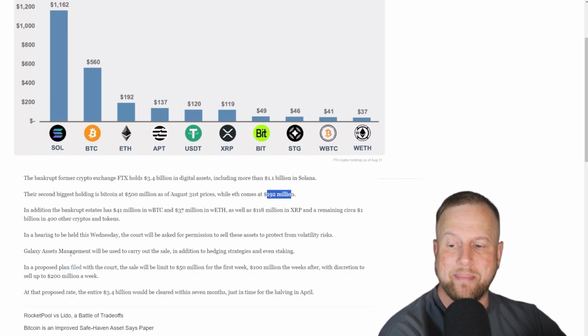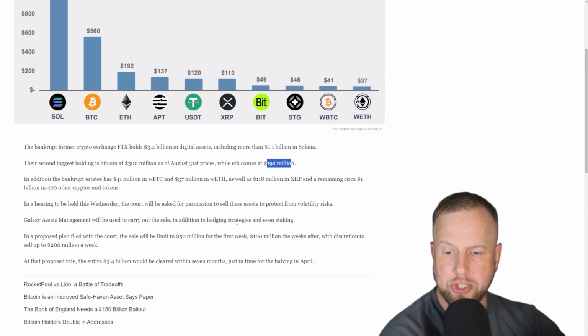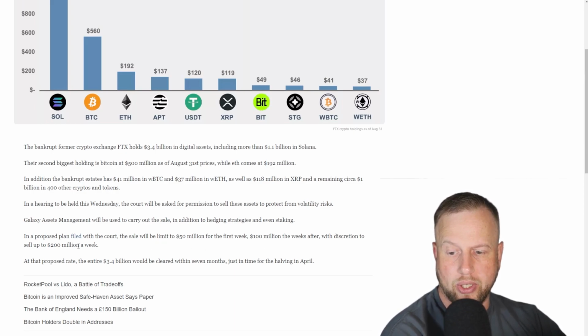So Galaxy Asset Management will be used to carry out the sale in addition to hedging strategies and even staking. In a proposed plan filed with the court, the sale will be limited to 50 million for the first week, 100 for the weeks after, and 200, and so on and so forth.